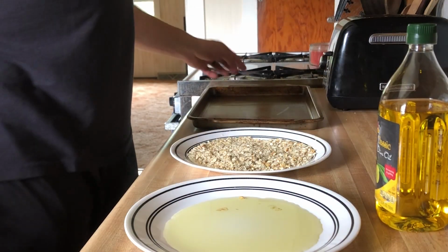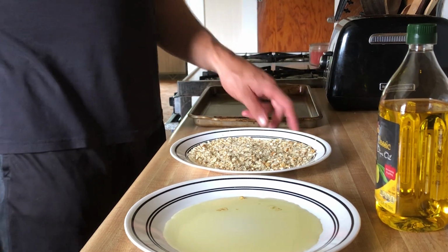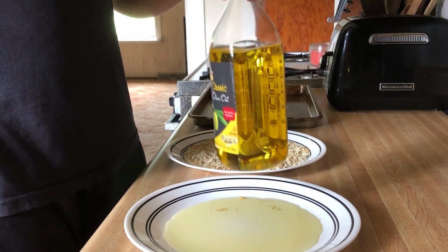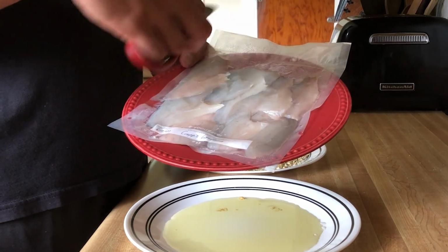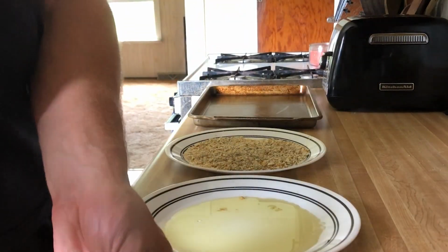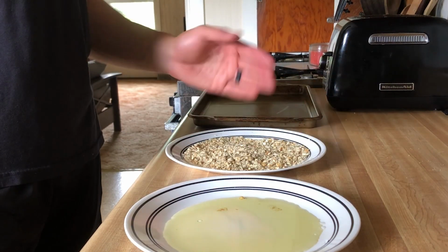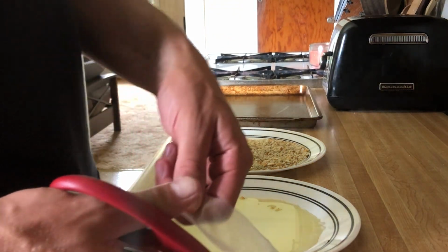Now this is where it gets pretty simple. I got a cookie sheet here, big enough to hold my fillets. I got my breading, I've got my classic olive oil poured into a plate. You don't need a lot, you just need enough. And now I'm gonna cut open my vacuum sealed crappie fillets. I'm gonna dip them both sides in the oil, dip them both sides in the breadcrumb, and put it right onto the cookie sheet. That easy.